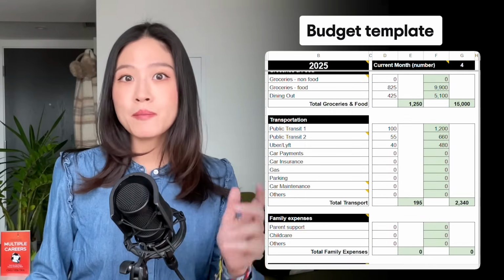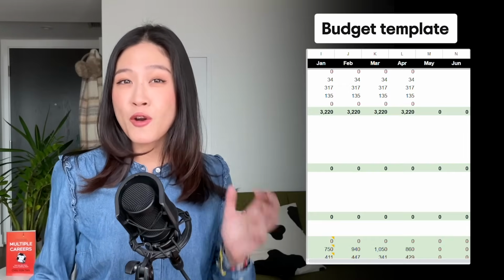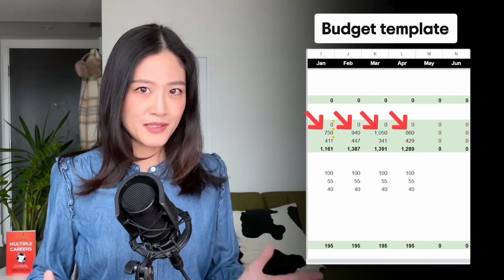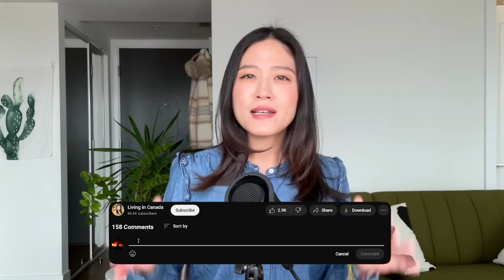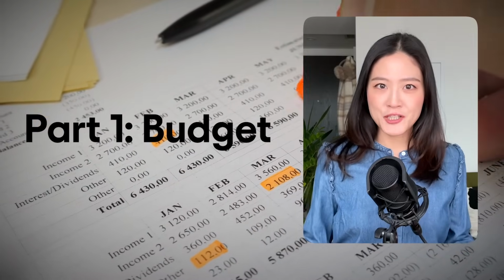First, I'll show you how this budget template is set up and how you can modify it to suit your needs. Then I will show you how you can easily track your expenses in about 15 minutes each month. If you have any questions, drop them in the comments below and I will try my best to answer as many as I can, especially in the first days of launching this video. So let's start. Let's start with setting up our budget first.